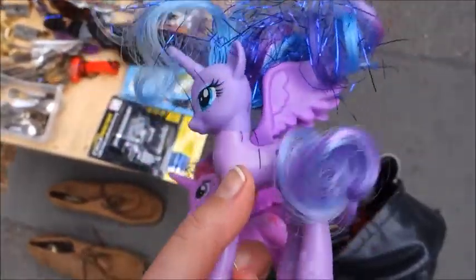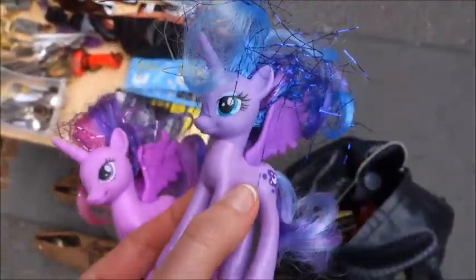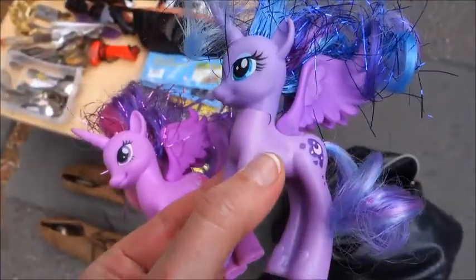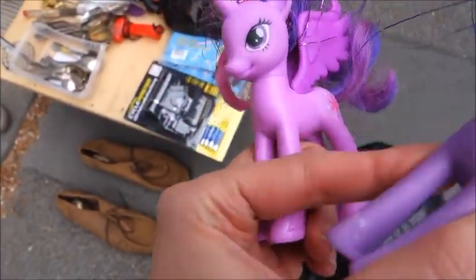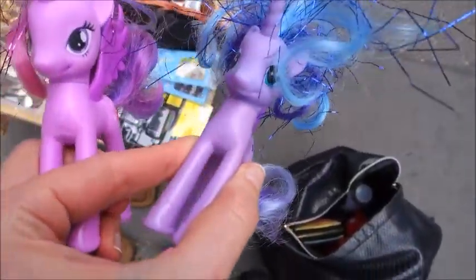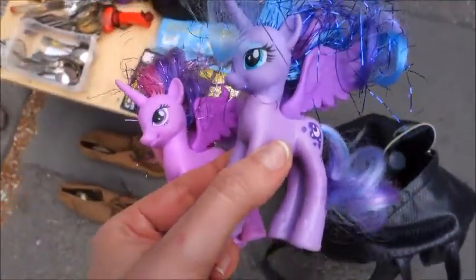I mean, now you might think, don't you have these two already? I don't think so. I do not have Luna in this mold, and the Twilight I have has rainbow hair, so they are different. Different enough for me to take them.